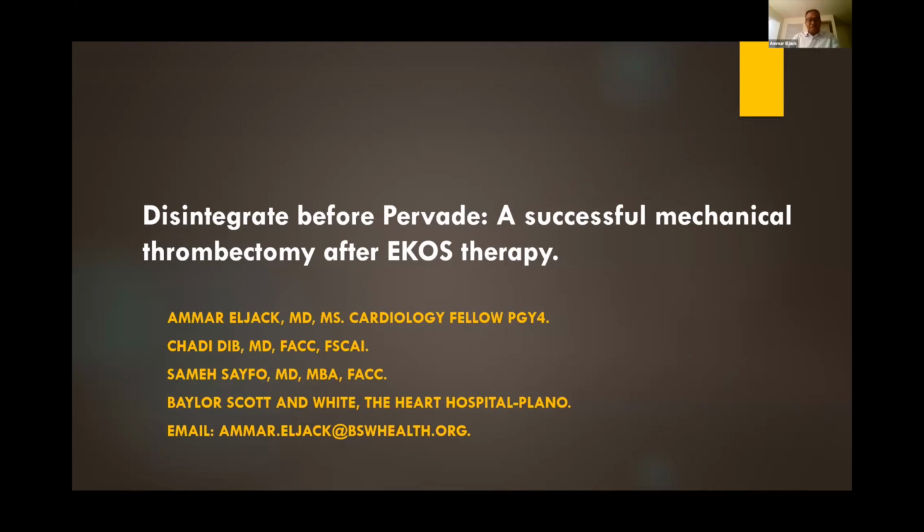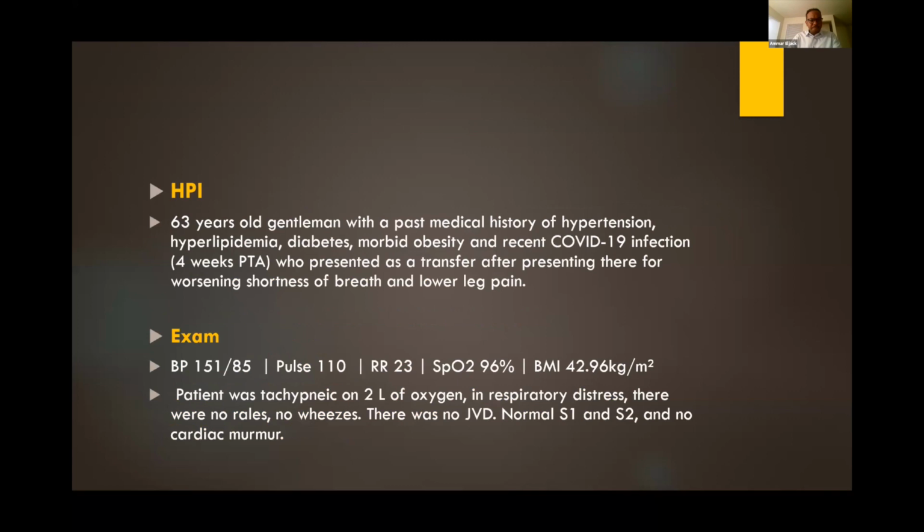Thank you so much. I'm very happy and very excited to present my case at this conference. This is the first time for me. My name is Ammar Aljak. I'm a cardiology fellow at Baylor Scott & White Heart Hospital in Plano. I have been working with Dr. Deeb and also Dr. Saifo on this case. My topic today is Disintegrate Before Pervade, a successful mechanical thrombectomy after ECOS therapy.